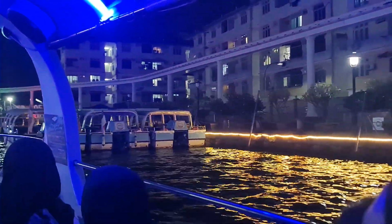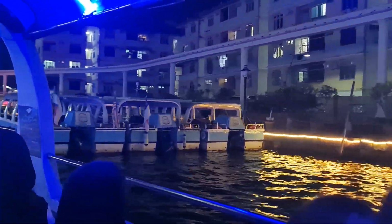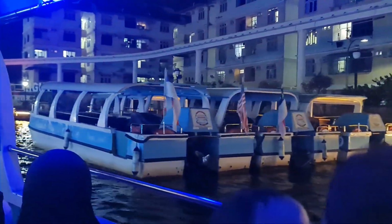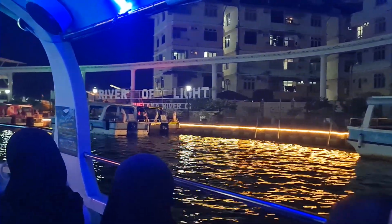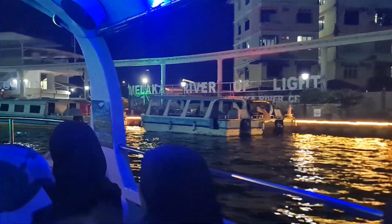On the right side of the river is the Taman Rempah Jetty. This is the first jetty of Malacca River Cruise since it operated in 2005. Before that, Taman Rempah is known as the Old Port for bottle trade.